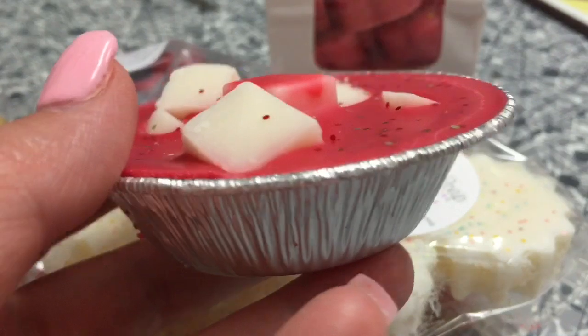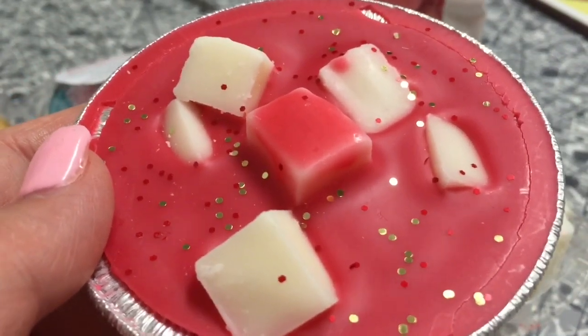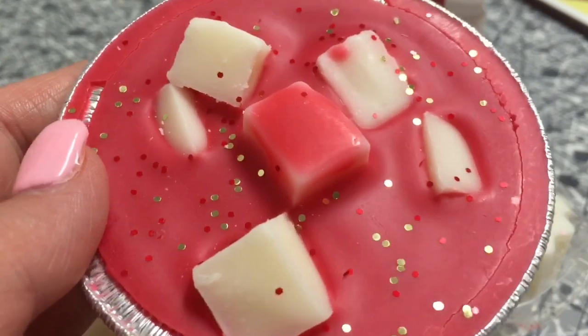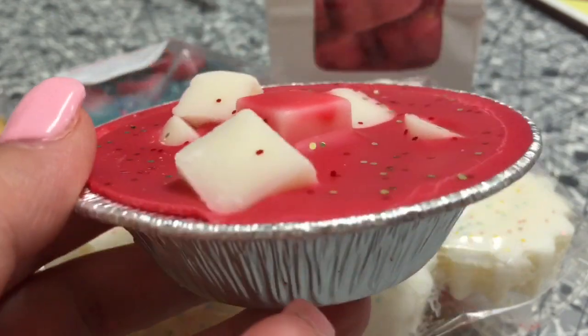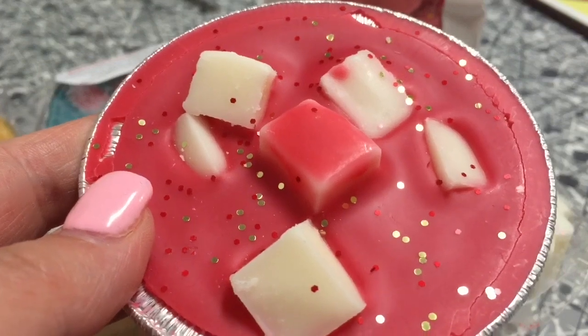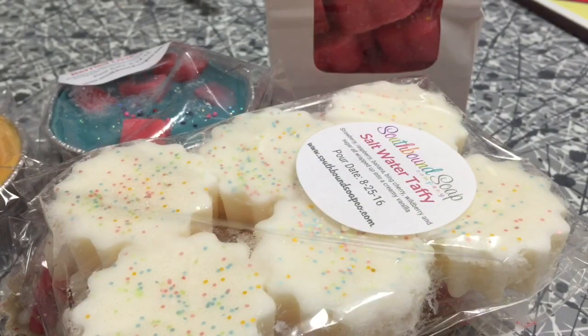So these mini pies, I don't know, she told me once how many ounces these were, and I know that I was able to cut mine into thirds for melts. So I was able to get 3, maybe even 4 melts out of one of these depending on the strength of the scent. It's a pretty good little size chunk of wax to get for free, so thank you very much, Rachel. And then on to what I ordered.